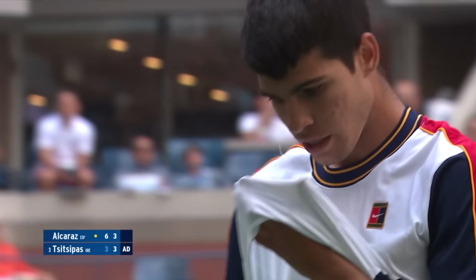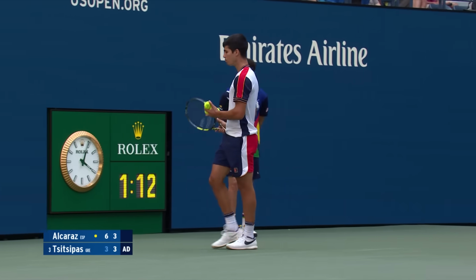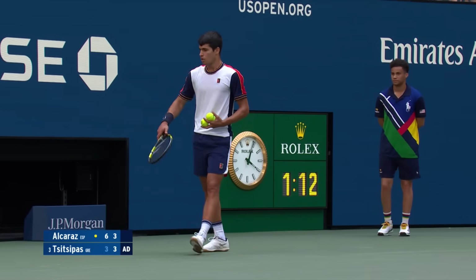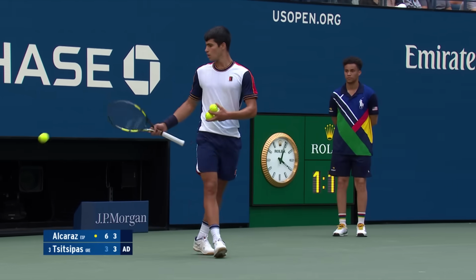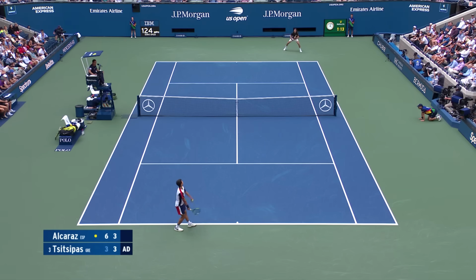One of the shots right there, that inside out forehand off of the slice from Tsitsipas when he's trying to go big on it. That's the key. He's missed a few of those shots. It's a very tough thing to do. So one adjustment that Alcaraz can make is just go a little heavier over the net and not have to try to hit a winner there. Just go big into the corner.